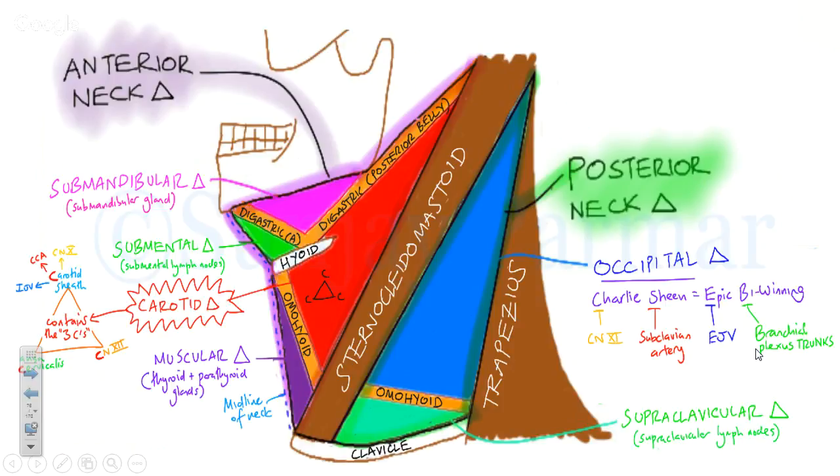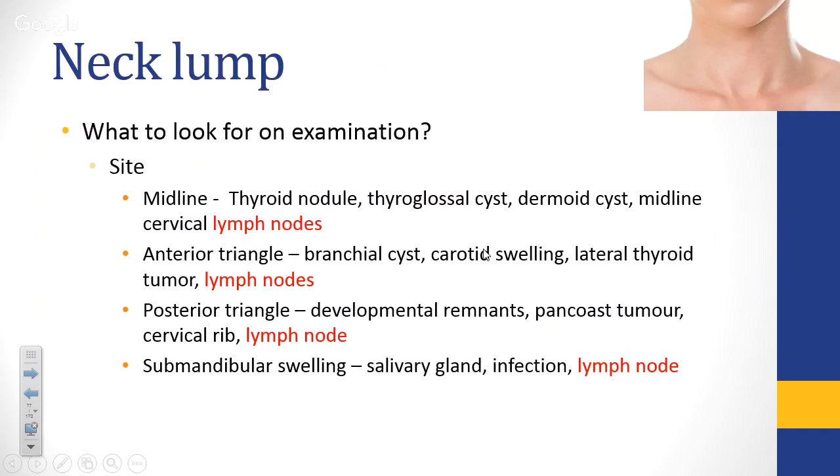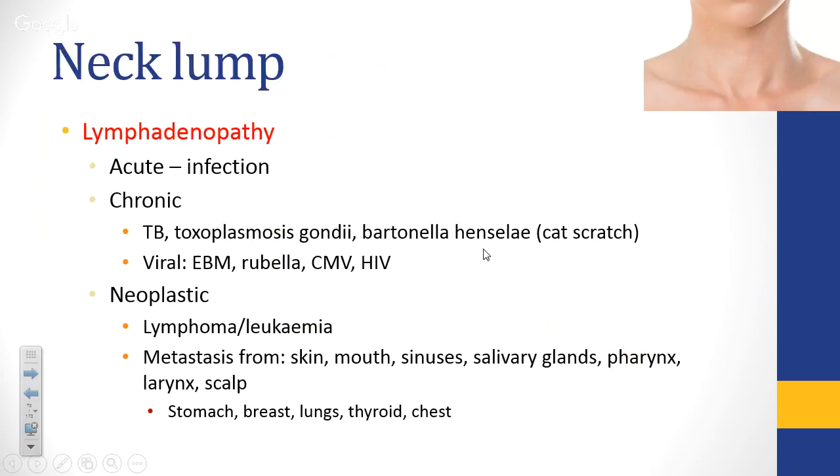Essentially, different neck lumps can be different things depending on where they are in the neck. I know this picture looks really awful, but if they're midline, or in the anterior or posterior neck, that tells you a lot about what they might be. But they can always be lymph nodes because lymph nodes are everywhere. And lymph nodes can essentially be either acute, chronic, or cancerous. What we worry about is obviously cancer.